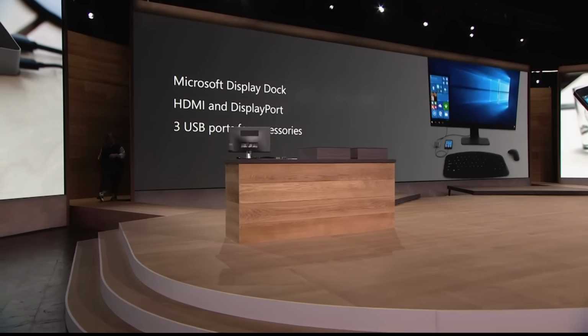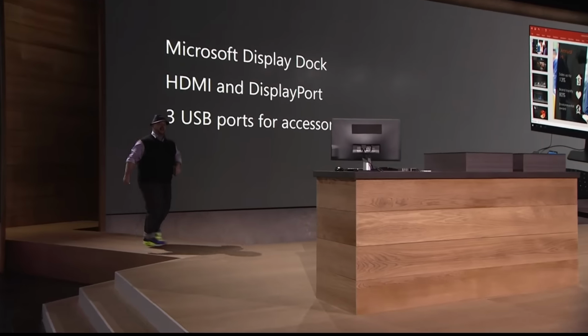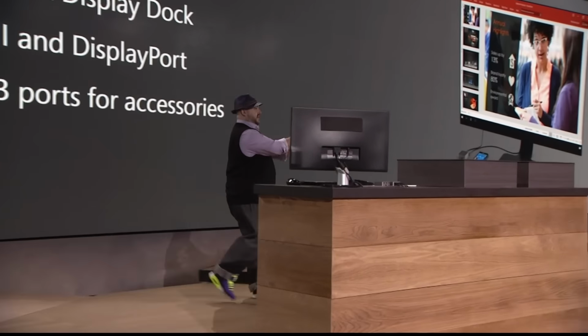Thank you, Panos. How y'all doing this morning? Oh, we're awake. We're percolating. That's awesome. Do you want to see this phone? Check it out.